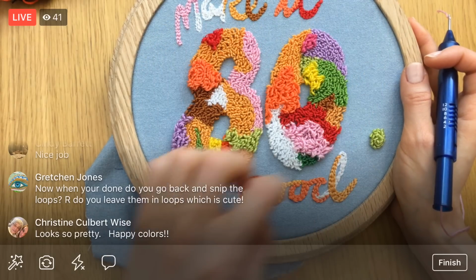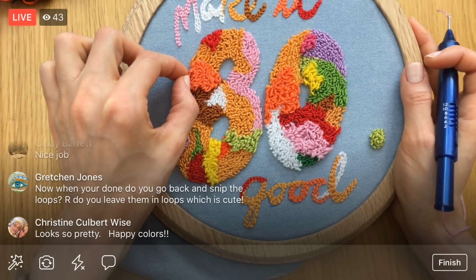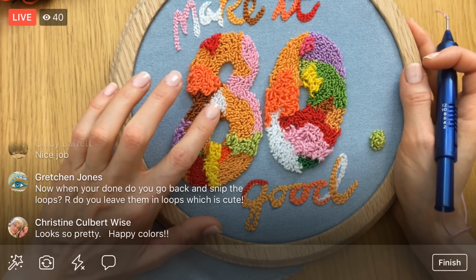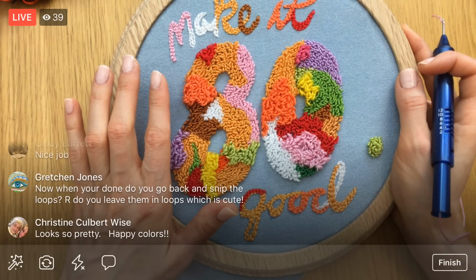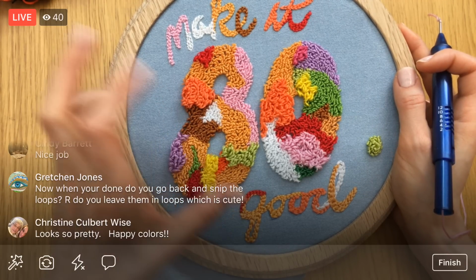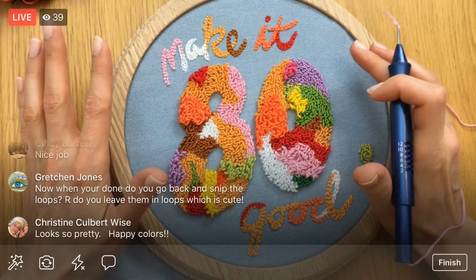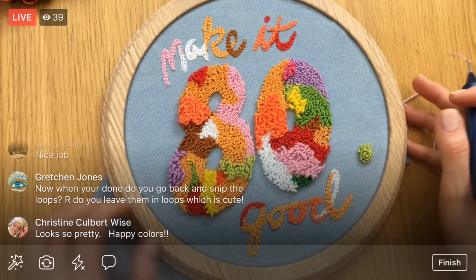It does look like a good big mass of stuff. But again, if I take one of these loops and I pull, the whole thing's going to start pulling out. So it's not like embroidery. It's not like hand embroidery where you can wash it. You're tying knots and you're weaving in ends to hold the whole thing together. This is purely just holding itself in by the fact that you're not pulling on anything.